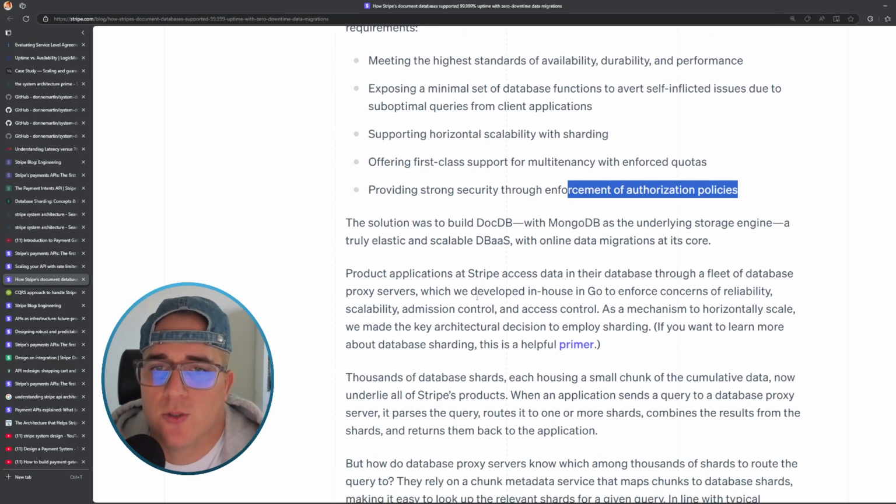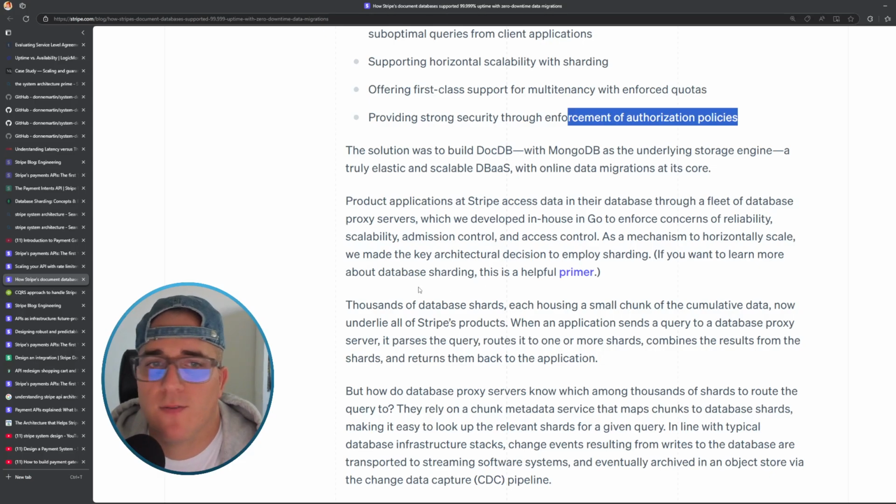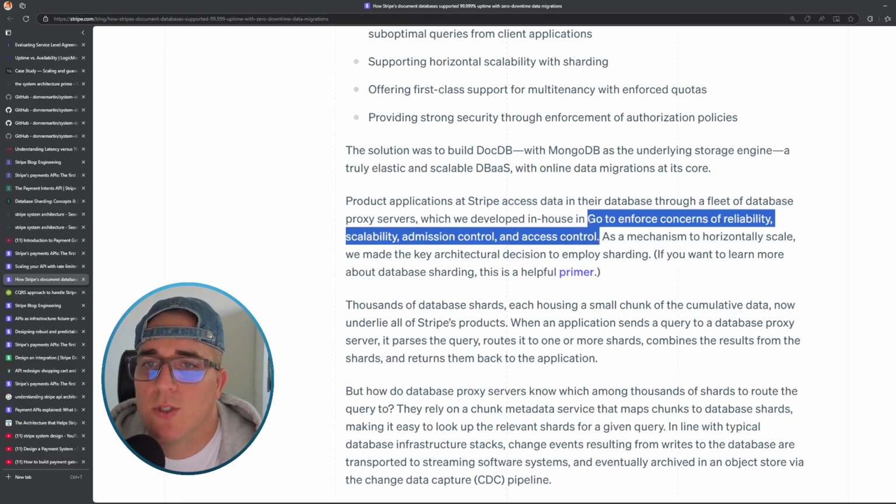The solution was to build DocDB with MongoDB as the underlying storage engine, a truly elastic and scalable DBaaS with online data migration at its core. Product applications and Stripe access data in their database through a fleet of database proxy servers, which we developed in-house in Go to enforce concerns of reliability, scalability, admission control, and access control, which is very cool though.